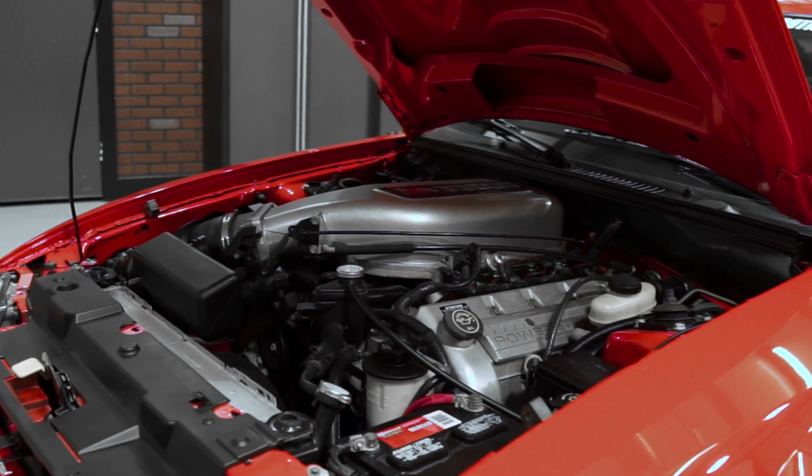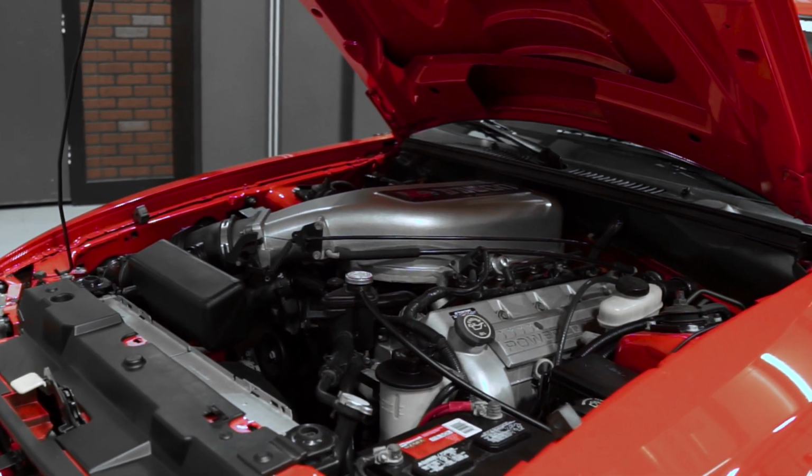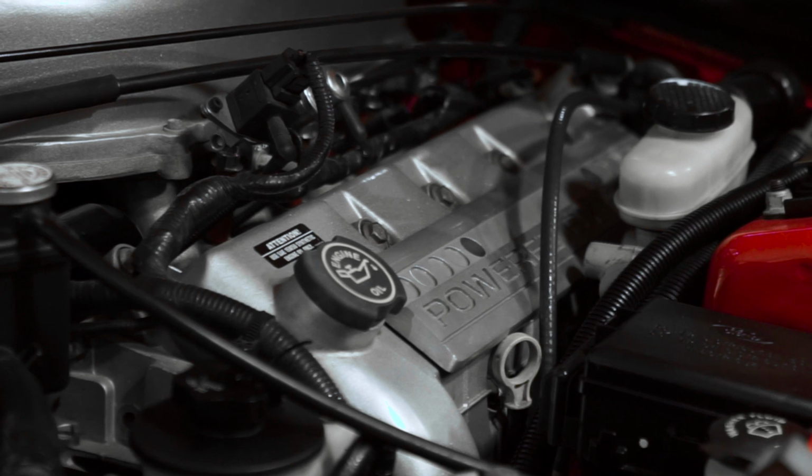The 2000R was equipped with a special-built, naturally aspirated 5.4 double overhead cam engine that cranked out 385 horsepower and 385 pound-feet of torque at the flywheel.